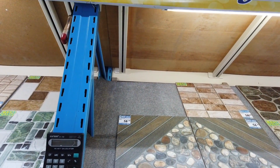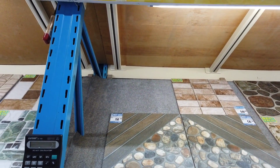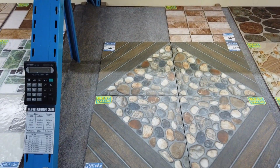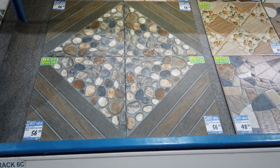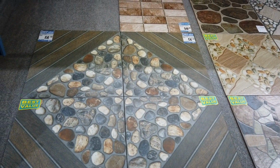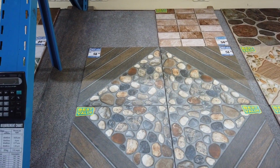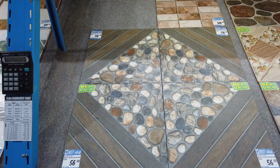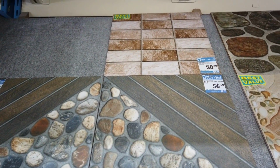These here are matte tiles, but you can see the design is for outdoors. You got the pebble effect and wood, like a garden thing. 56 pesos and 50 cents each. You need 4 to create the pattern, but I hope the camera is catching it well, it actually comes in different shades, the darker and the lighter.